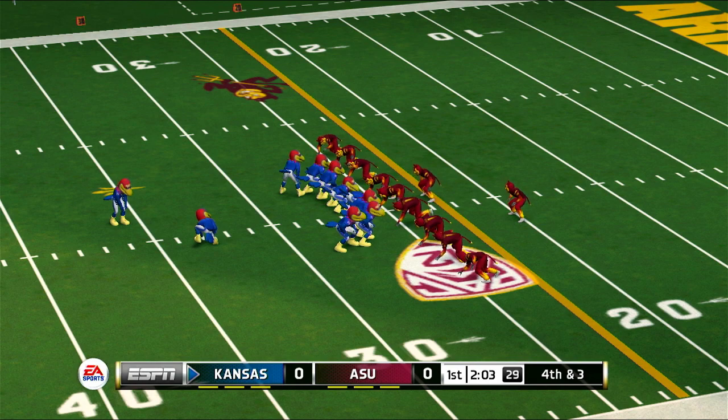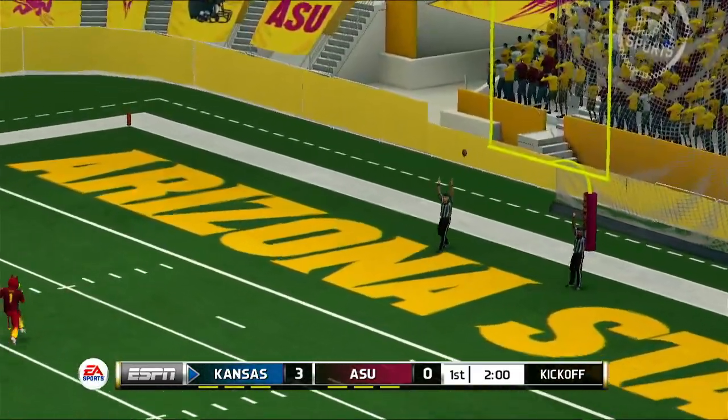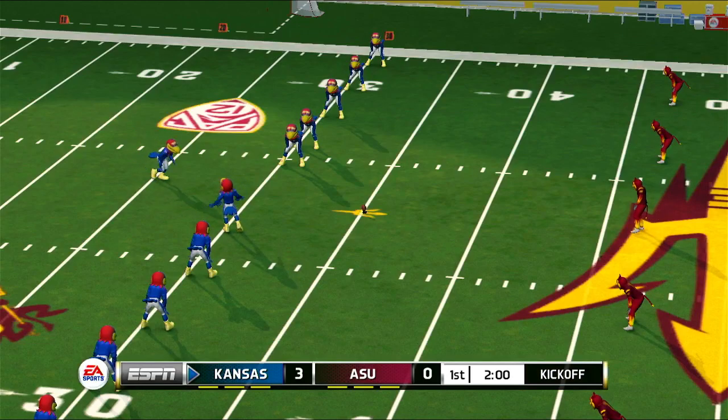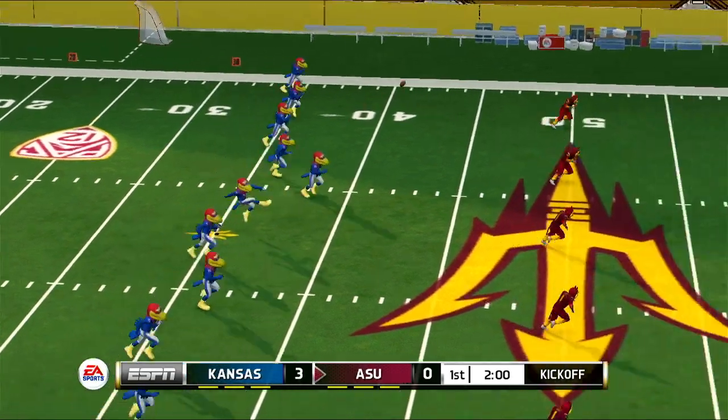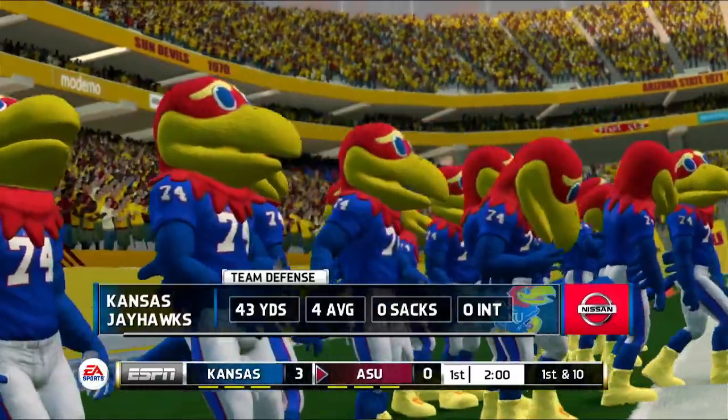Kansas is looking to go up by three. The kick is up. It's got the distance. And he nails the long field goal. That one looked like cake for this kid. Chalk up 3 points for the offense. 3-0, Kansas. He sends this one deep. And they can forget about returning this one.